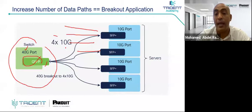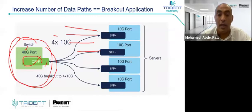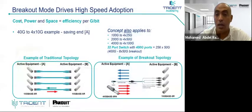Also, you can break out 100 gig. It's available now to have 100 gig split over 4 25 gigabit channels. So it will give you more efficiency and greater port density, especially for the switches, for the network cabinet or network architectures. As I mentioned in the last slides, the breakout application helps you have more efficiency and greater port density in the network design.